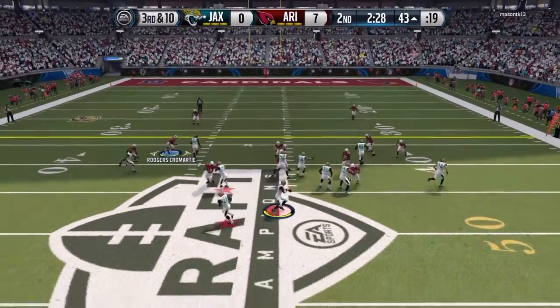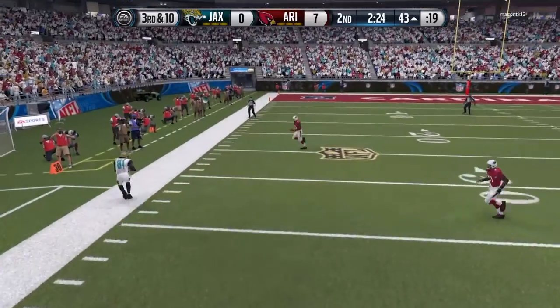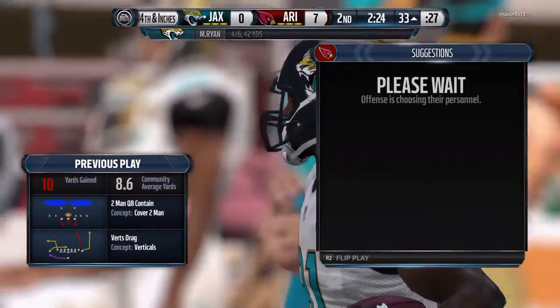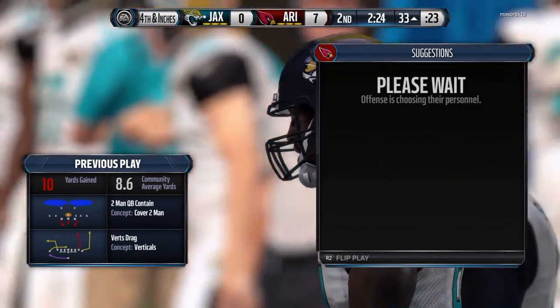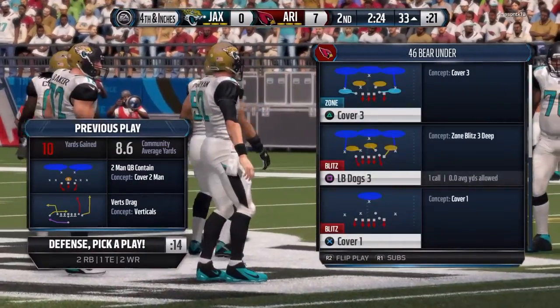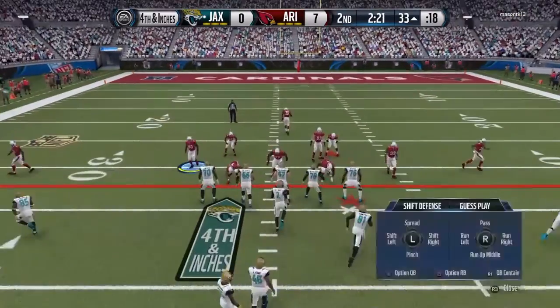The Jaguars take it from the 43. To the outside. The catch is made. You know, as a quarterback, sometimes you got to trust that arm and throw the football past the first down marker. There were guys open, but no, he takes the safe route, throws it short, defense makes the tackle, and here we are staring at a fourth down.